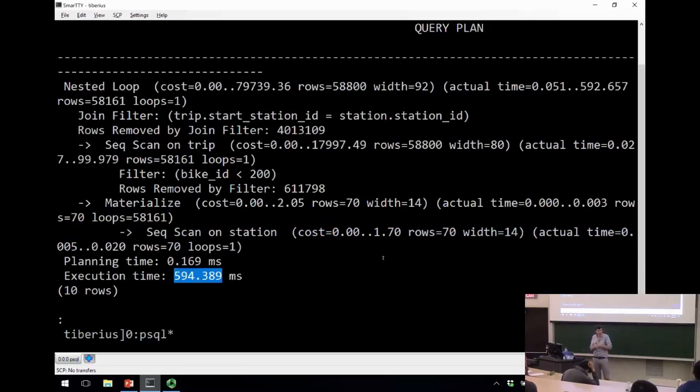We went from the hash join case of 128 milliseconds to the worst case scenario, 600 milliseconds, to do the regular nested loop scan, because I prevented it from being able to do the index lookup to do the join. So again, in practice, the hash join is always going to be the best approach, and in some scenarios the nested loop join or the index nested loop join might be better.